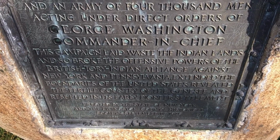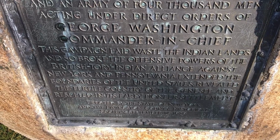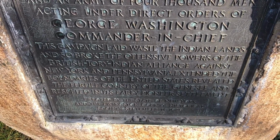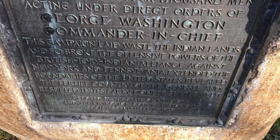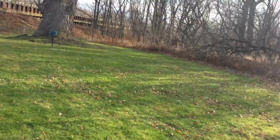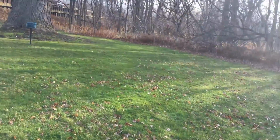It extended the boundaries of the United States, revealed the fertile country of the Genesee, and resulted in this early pioneer settlement. So as we're walking, we're going to talk a little bit about Boyd and Parker.